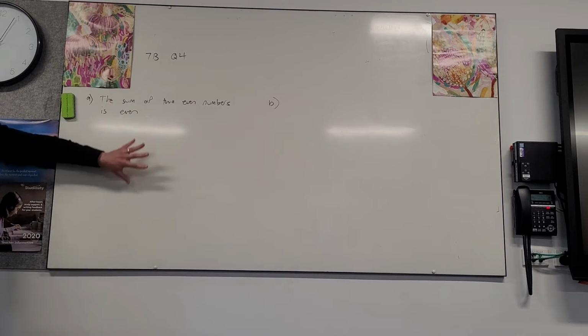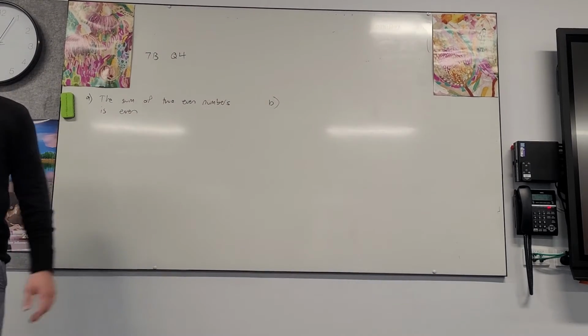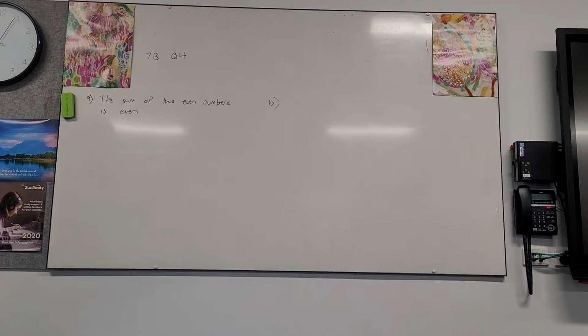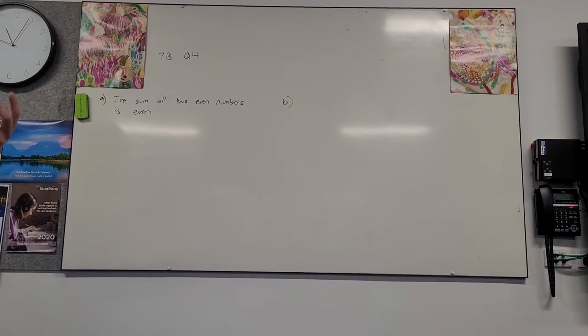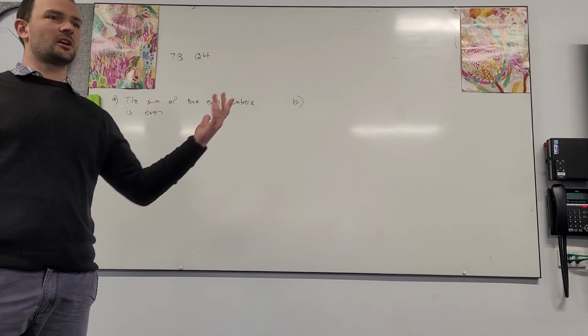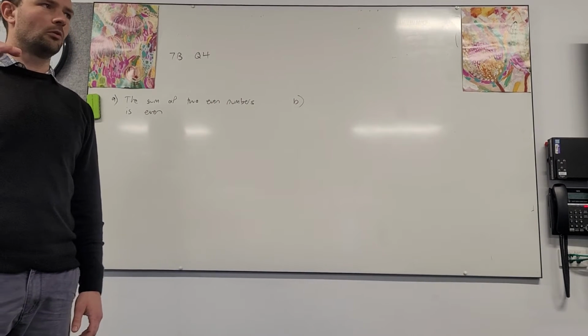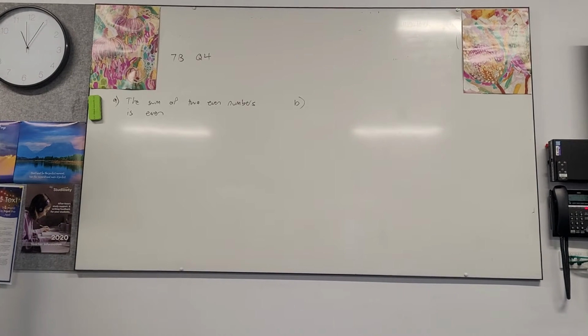So what we're going to do is prove that the sum of two even numbers is even. You can just think about it: if you have 2 plus 4, they're both even numbers, and when you add them together you get 6, which is also an even number. So we've got one piece of evidence to believe it. But we're going to prove that it's true for all even numbers.